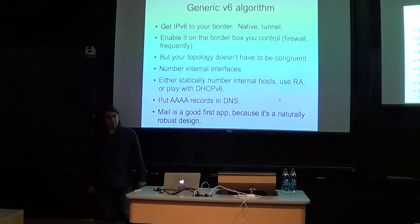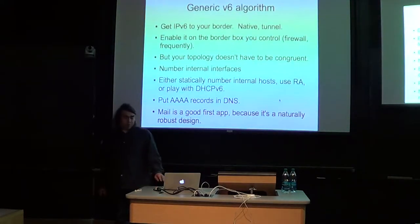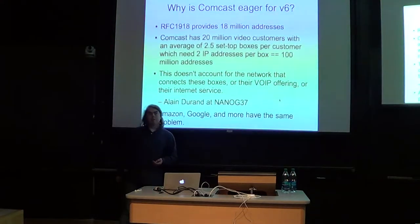One of the things that I did was use mail as the first thing I tested with the public internet, simply because it's rather robust, and you'll notice pretty quickly with failures and things will retry back to V4 if V6 somehow doesn't work.